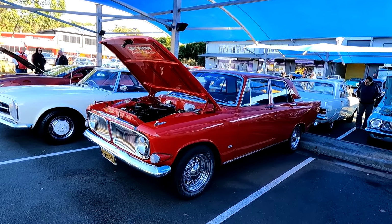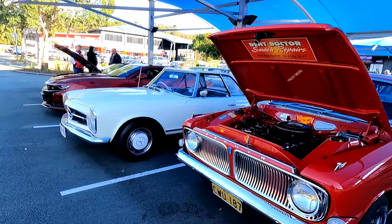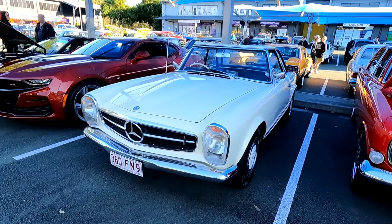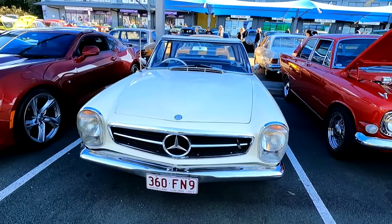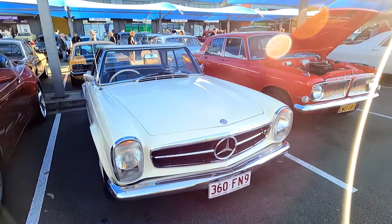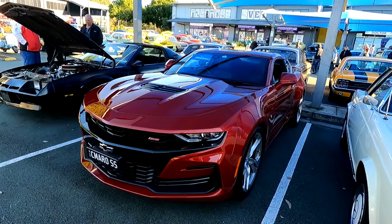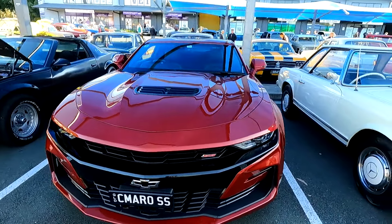Oh, Zephyr. Nice. My beautiful little Mercedes. These are such a cool shape. So much cooler with an LS1 in it. No, stop it, mate. You wouldn't change that. You would not change that. This is beautiful modern muscle.